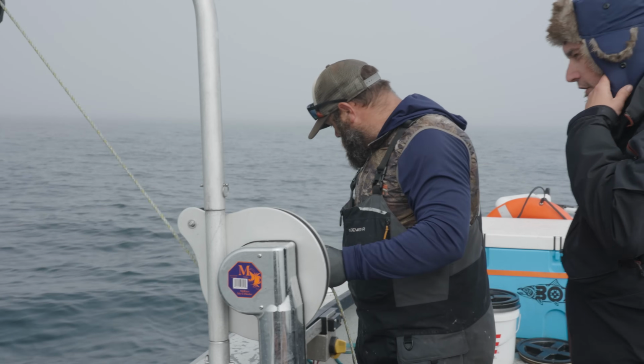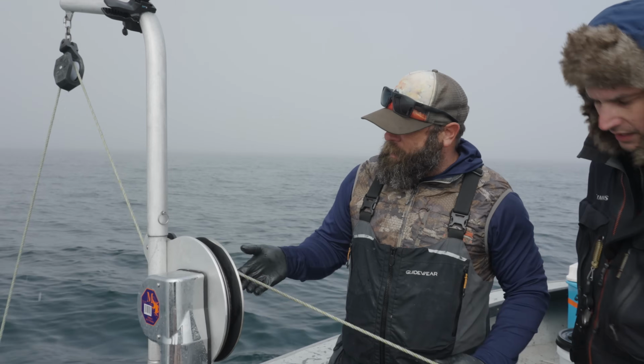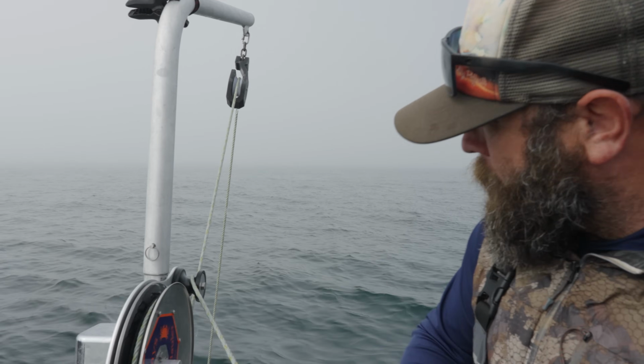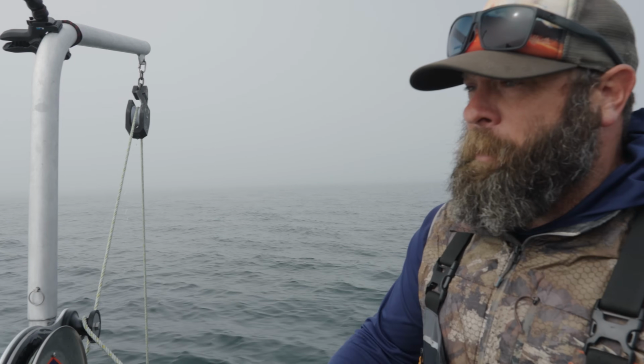So what do you do here? First you wrap it around? Yeah, you go all the way around it, you get some friction going, and then this is kind of like just a roller to help you cut back on it. It's a nice little design, pretty simple. Battery operated? It's off the main batteries of the boat, okay.